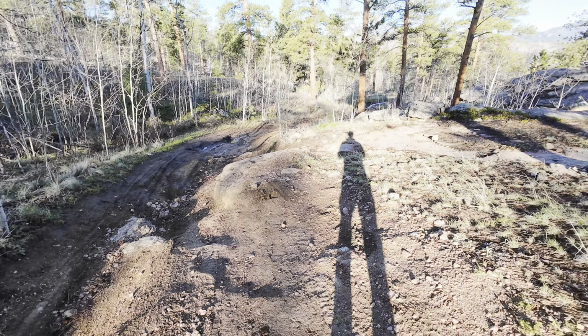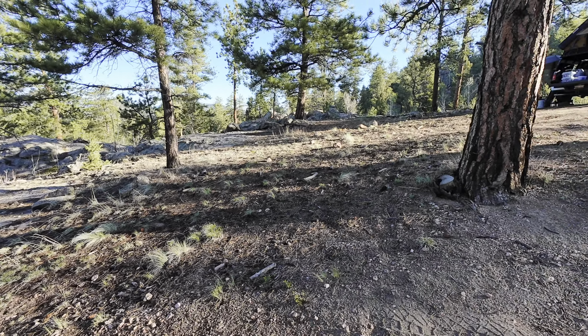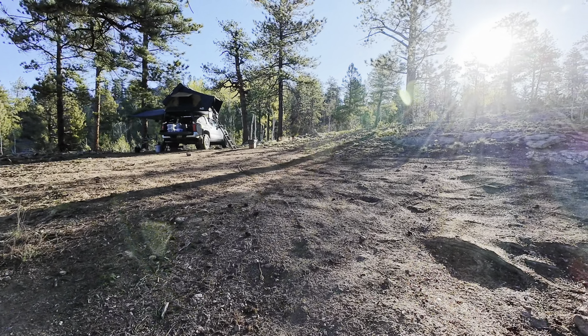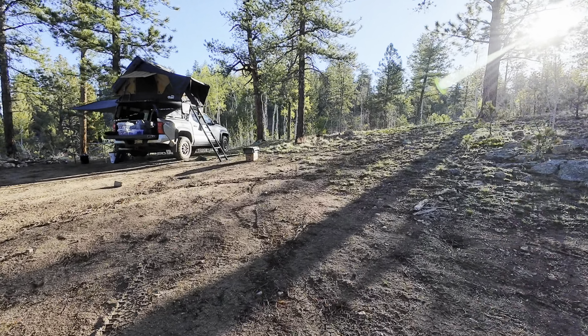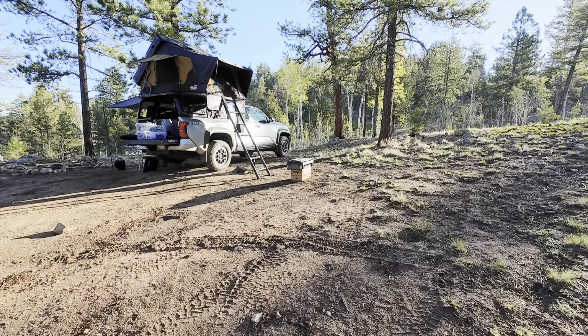So I was really happy with this spot. I mean, you really can't beat it. Got some great rocks right here. There's a hill back there. Rue and I climbed that a couple times and got just some gorgeous views up there of the mountains that are surrounding everything. So that's kind of the campsite and where we ended up.